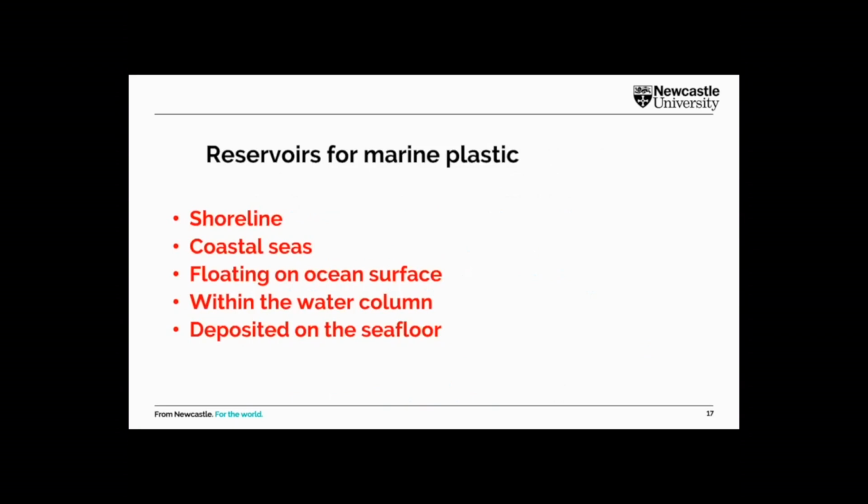And that's one of the things that our postdoc and Andrew and I have been looking at, from the point of view of mechanisms for removing that plastic from the sea surface. Before I tell you a little bit about that, let's just remind ourselves where the reservoirs for marine plastic are. Once this gets into the sea, where could it potentially be?